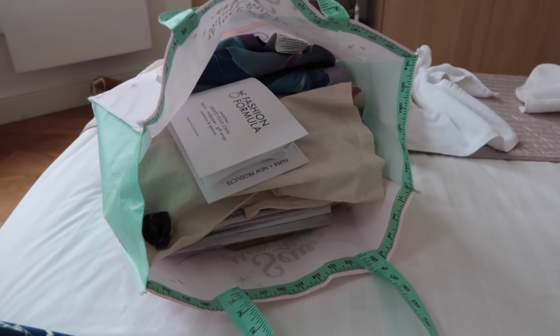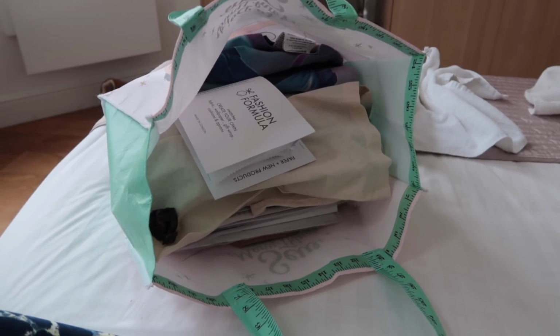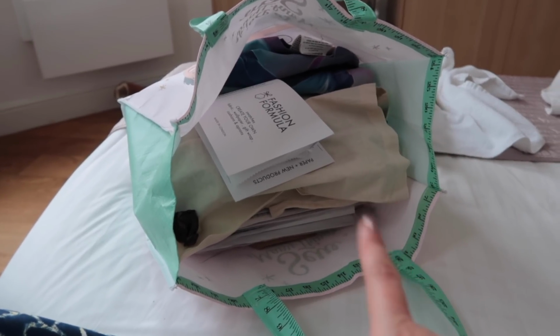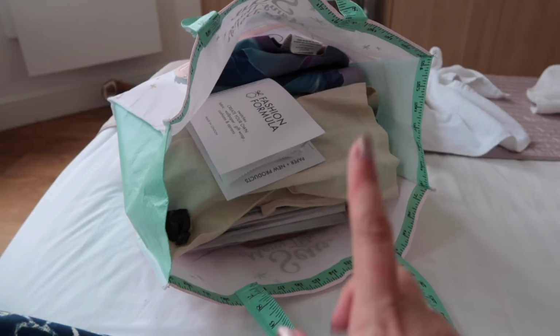And yeah, I'm going to sit and have a look at all my goodies. A much more restrained set of purchases today. It all fits in the one bag, so that's good. And I have enough money left for my Liberty fabric tomorrow, so that's even better.